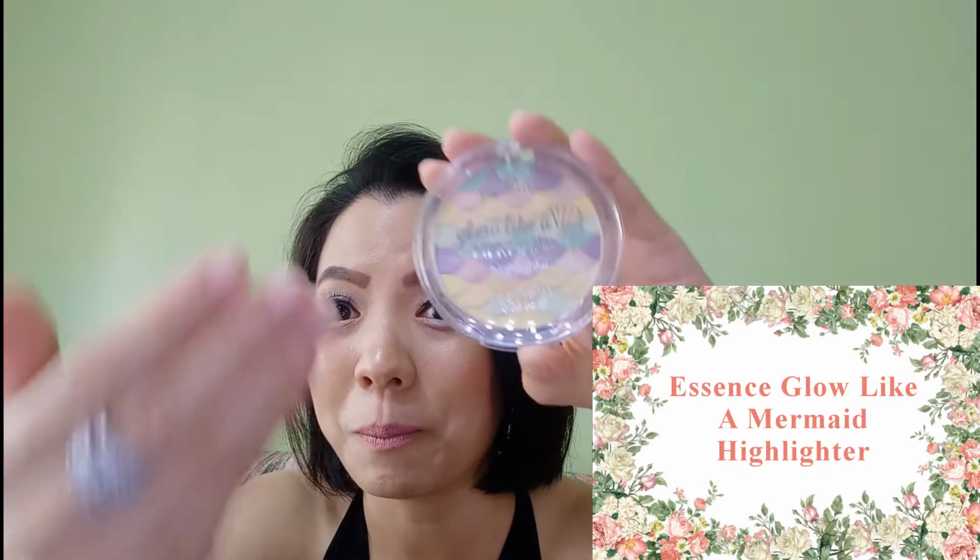Next is this Essence Fresh and Fit Liquid Foundation. I only wore it once. The coverage is medium to thick and it's dewy. I will do a separate wear test with it. And this is their latest highlighter. I'm not so sure whether this is a limited edition, but this Mermaid Skills highlighter is very pretty, isn't it? You can swirl around, mix the colors together, and swipe on the skin. But I would prefer their Pure Nude highlighter instead of this. I think their Pure Nude highlighter is the best highlighter in their whole range.